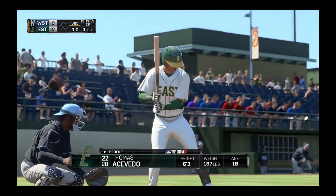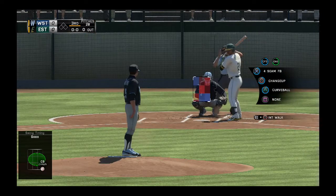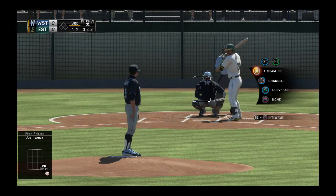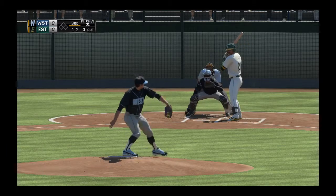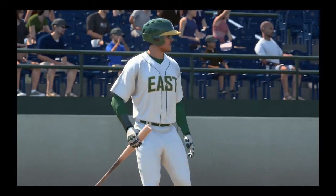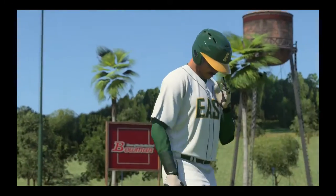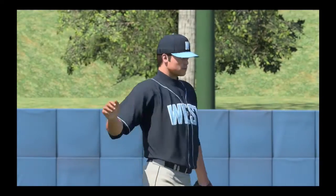Thomas Acevedo digs into the box in the bottom of inning number 3. Second baseman, Thomas, hits a ball in 2 strikes. That big curveball is not an easy one to take on an 0-2 count. That's a great job of holding on. And this is swung on and missed. 5 quick strikeouts now, and that's your first out of the inning.